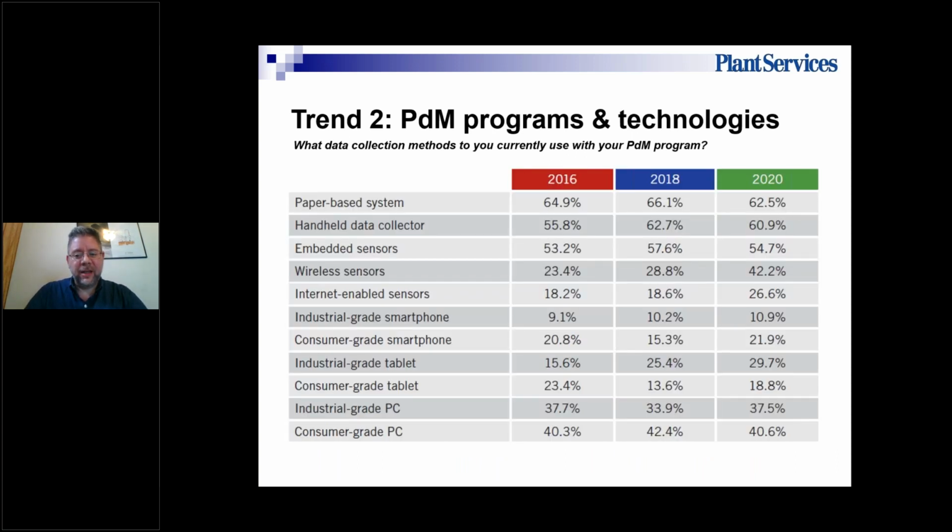All right, again, another data heavy slide. I love this question. It's probably my second favorite question after the question on how satisfied people are with their maintenance programs. What data collection methods do you currently use with your PDM program? And I am convinced that someday we will see paper-based systems knocked off that top spot. That day is coming, but that day is not today. People are still reporting they're using paper-based systems the most.